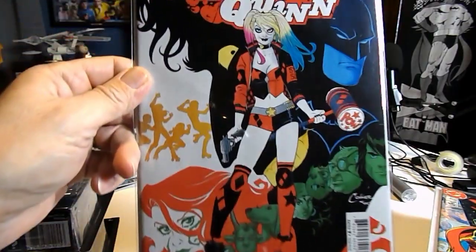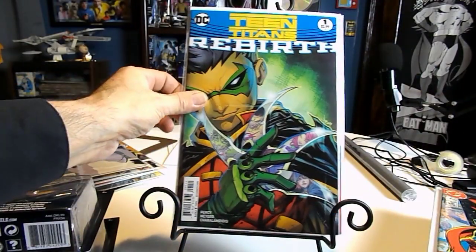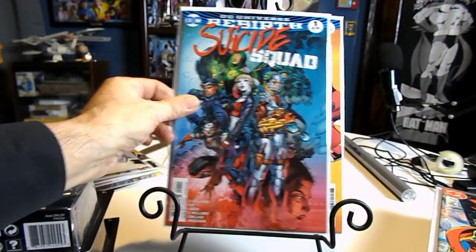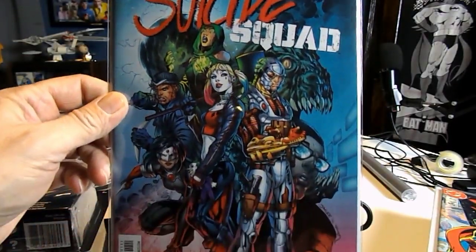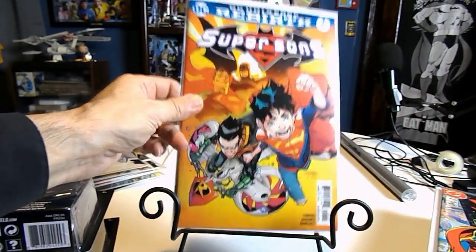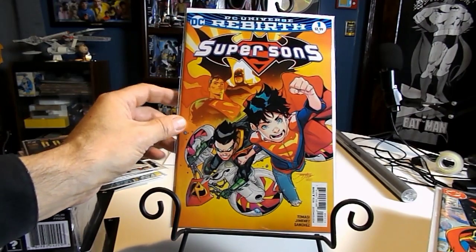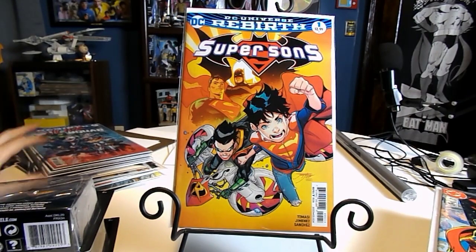Harley Quinn number 1. There you go, Daryl. I know you'll like that. Teen Titans number 1. Suicide Squad number 1, which in fact I do not have, the original number 1 from Rebirth, so it was nice to get that. And Super Sons number 1. Alright. And like I said, those 10 comics there came from Ollie's.